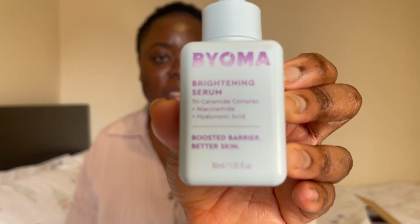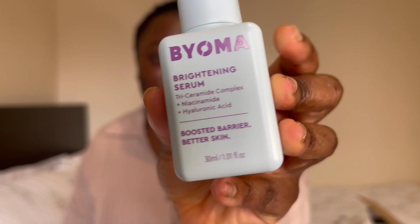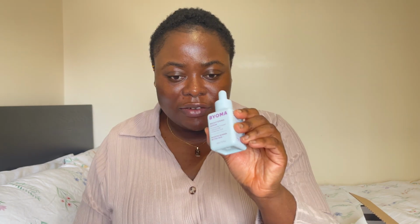I got a skincare, and this is the Byoma Brightening Serum. So this is what it looks like. I've used this before and I love it. I use it mostly at night and I love the way it feels. I've seen it on TikTok. I've seen people rave about the brand, but I have never tried it and I decided to get it.